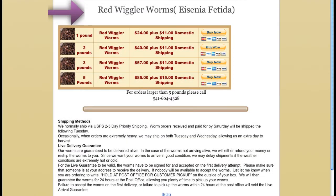Our worms are red wigglers. We recommend these worms because they're hardy and will withstand harsher environments than other composting worms. They can be purchased in a variety of quantities. We recommend starting with 1 to 2 pounds per square foot of surface area in your bed. All of our prices include shipping within the contiguous United States.